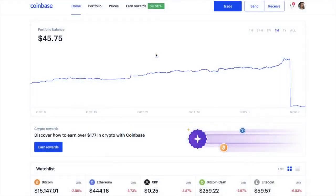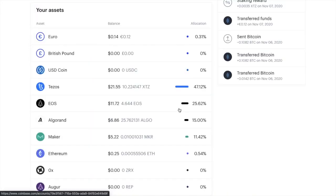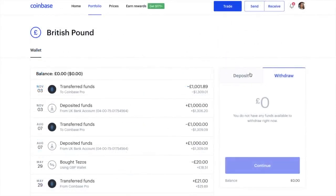Once purchased, you'll be able to check these out under your Portfolio tab. And in here, it will list all your assets, the balance, and your allocation of your portfolio as a percentage. Under here as well is where you can deposit the likes of GBP or euros via a bank account if you want to purchase Bitcoin using this method.